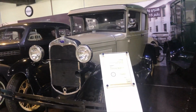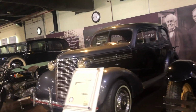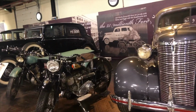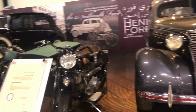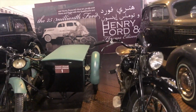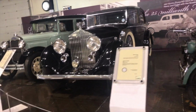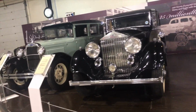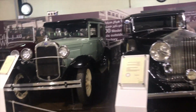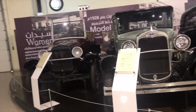Sharjah Classic Cars Museum displays a collection of vintage classic cars of different brands dating back to the early 20th century, in addition to classic motorcycles and bicycles. The oldest car in the museum dates back to 1915. This museum is an ideal haven for classic car enthusiasts and attracts a large number of tourists and visitors from all over the world.